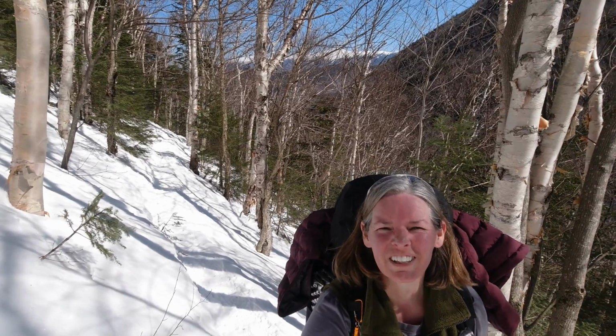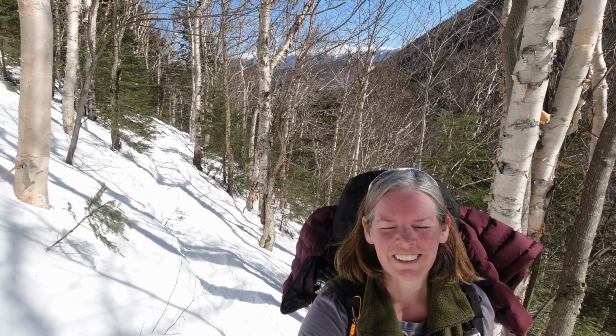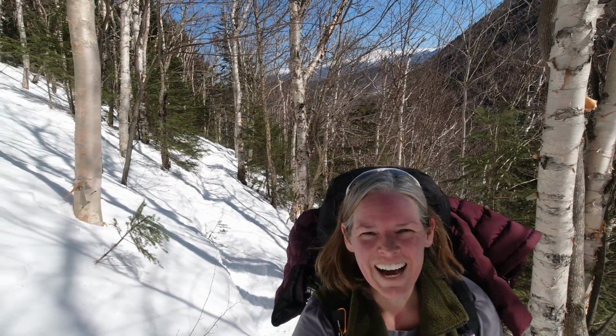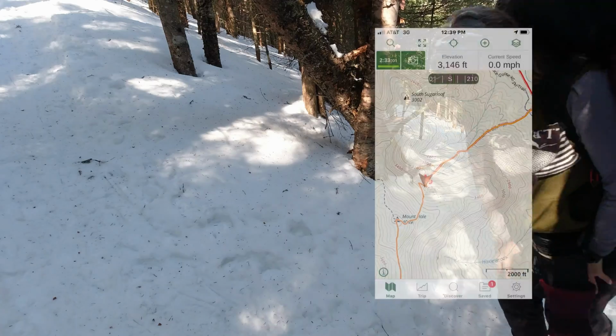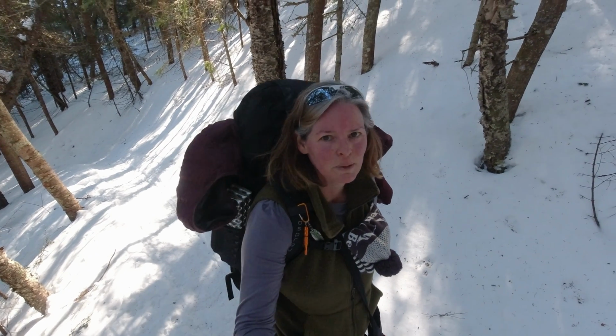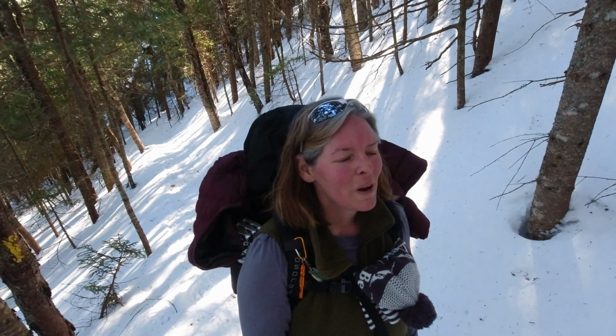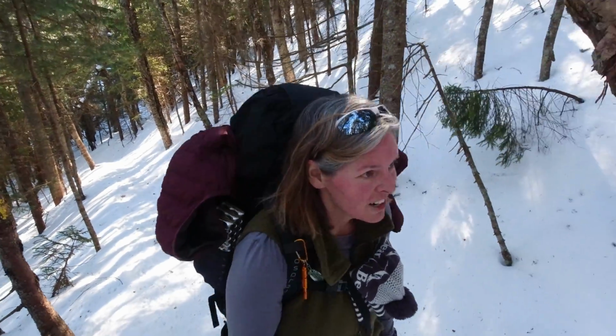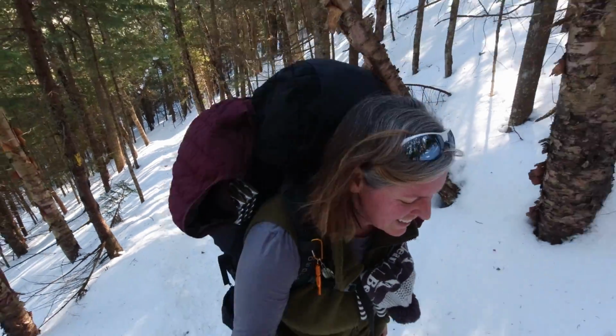Oof, I've just been going along this ravine, like a cutout, going along the diagonal, like the steep ravine here. Way down. I wouldn't want to fall here. This might be the last switchback. I'm way more than halfway in my total mileage today. And I'm more than halfway up Mount Hale. In fact, I'm probably getting pretty darn close to the top of this thing.